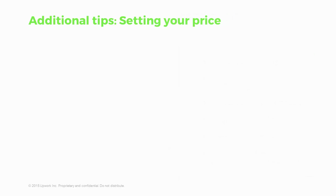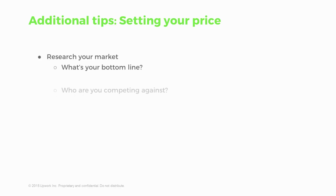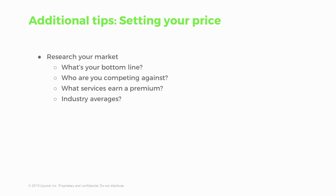Part of submitting your proposal means submitting a price. I often hear a lot of new freelancers say, "How do I get started? I'm not sure what to charge for this type of work." Sorry, there are no hard and fast rules here. As you're getting started, take a look at what other freelancers are charging for similar work. How much do they typically charge? What's their hourly rate? You can see that on their profile page. This is good information to tell you where the market stands and what you can be charging.